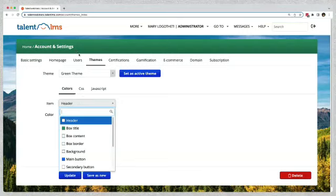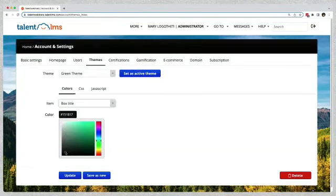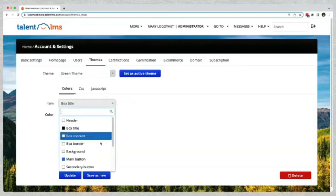For example, maybe we would like to change this green color here, so we have to change the box title. And you see here your colors, pick the color that you would like to have, and you will see it being replaced right away and reflected across your branding. So you know you have changed this part of the system. And there are many more items right here.